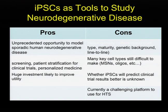So it's possible that these cells could be used to test in one way or another whether that drug works before the clinical trial is performed, and maybe design it differently so that you have a better shot at showing that it's effective. And as I think this symposium's demonstrated, another big pro is that there's a huge investment in this area. And I think that the tools we have today are terrific, but they're only going to improve with time. So I think the future is very bright.